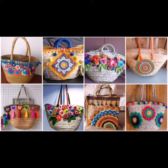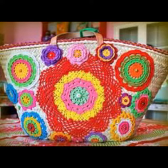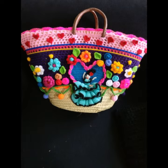Crochet handbags are popular, stylish accessories you can create uniquely using a variety of crochet stitches and patterns. If you have any specific questions or need tips on crocheting handbags, feel free to ask in the comment section.